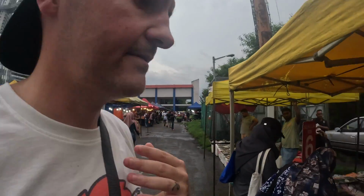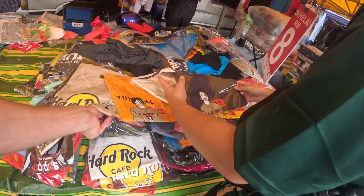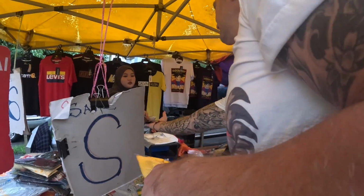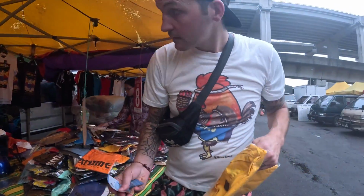£6 for t-shirts. How good's that? I might as well get one instead of washing the t-shirt. That's how cheap they are. These are quite smart, these ones. Got the bright orange. It's alright now. No, thank you.